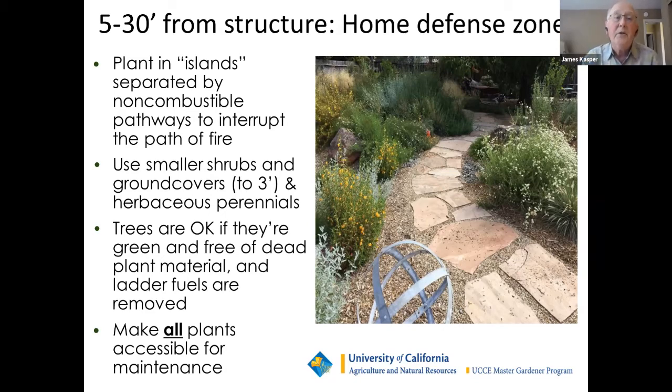The idea is that it's smaller shrubs, preferably herbaceous perennials. If you have a kitchen garden, herb garden, if you will, that'd be a great place to do that. One of the things you want to consider, though, is to make sure it's maintained properly, so that some of the plants like a lavender or rosemary don't get so woody that it becomes a concern.